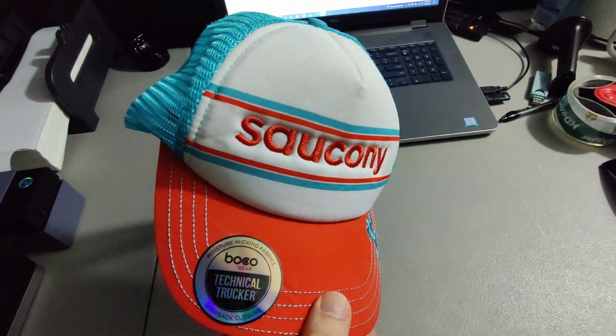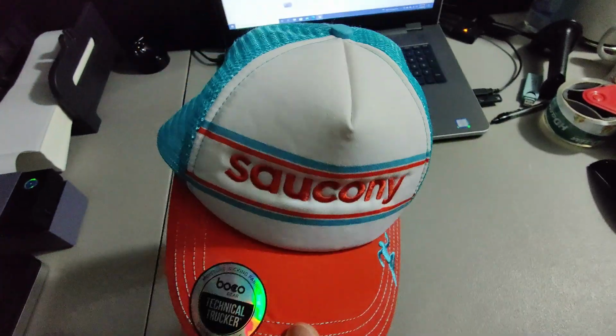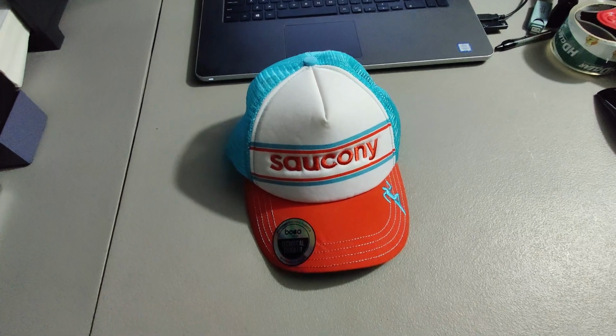Here's a great hat flip. I picked this up at Goodwill for $2.99. I listed it for $30 plus shipping, and it sold. It did take about 5 or 6 months to sell, but you know what? I knew it would at some point.